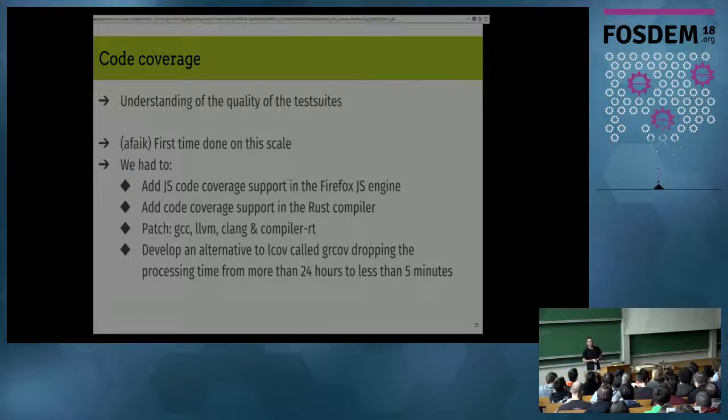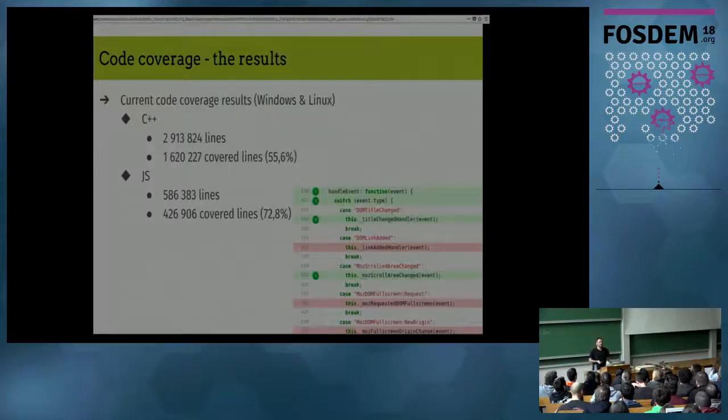And we had to develop a new tool to replace LCOV, which was a Perl script, and it was taking 24 hours. Obviously, because we want to do that every day, it doesn't scale. So some guy in my team, who is in the room, developed that in Rust, and it's taking 5 minutes. And once again, it's open source. It's not specific to Firefox, so you can reuse it.